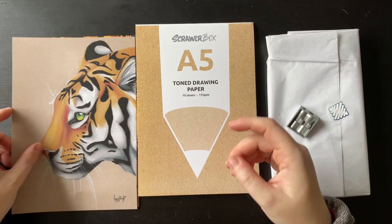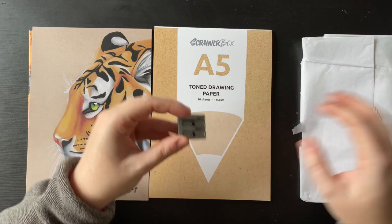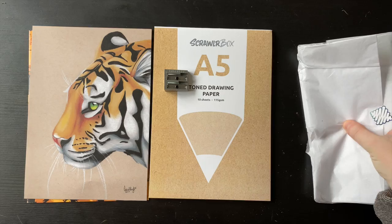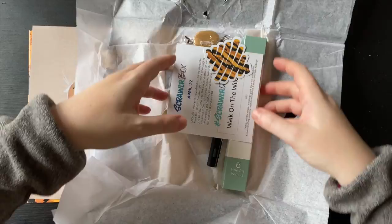Now we have a little bit of toned paper, so I think pastels or pencils is definitely a good shout for this box. We also have this pencil crayon. This is also known as a pencil sharpener, that has slipped out of this bag. So interesting there. I think maybe pencils is probably the more accurate guess there. Let's open this up and take these supplies out of this very noisy, rustling tissue paper.